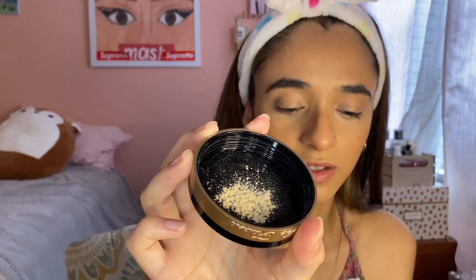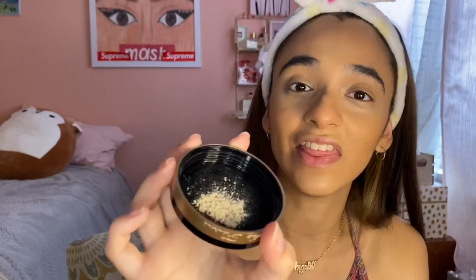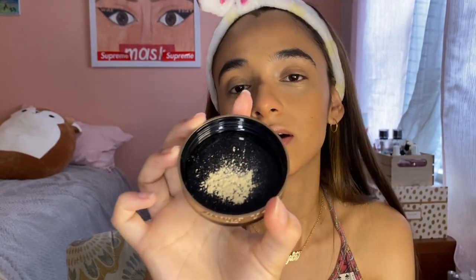Is it just ready to go? It is. So I took some. It's a pretty yellow tone, like the Laura Mercier, which I just got. And then I ended up getting this. Can we see that? Yeah, it's a little yellow tint, which would be good for me, you know?